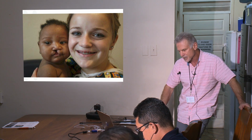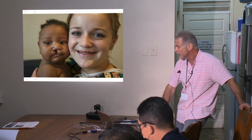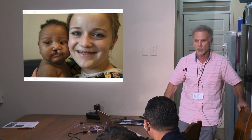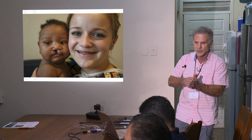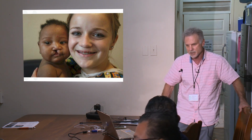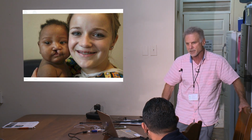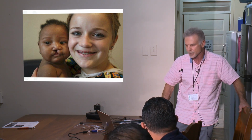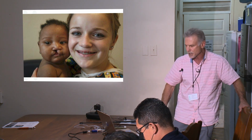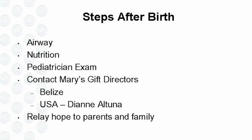Hannah, this was about 10 years ago, and you can see that she's got her braces on. So Cheryl's work in orthodontics is very, very important. The surgeon does 4 to 6 operations over 18 years. Cheryl takes a small break between 3 months and 3 years of age, but is pretty much involved orthodontically in the care of the child. And she's going to help us do what we need to do to get that done here in Belize.